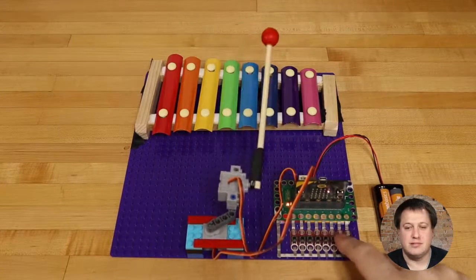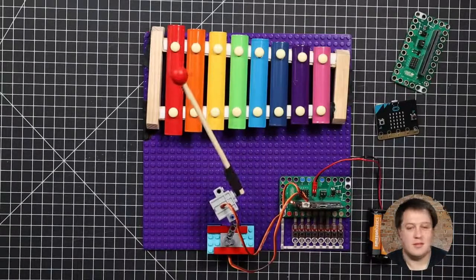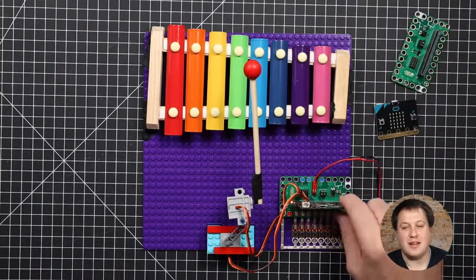Beautiful. Pete, that's a melody to Funky Town.